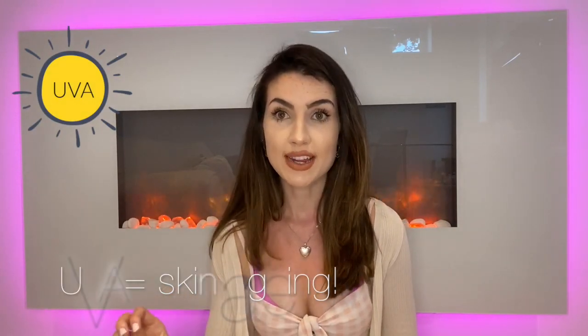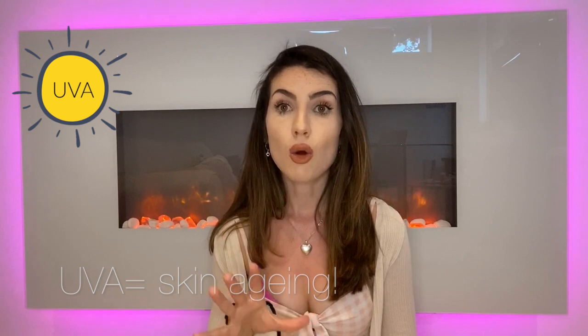So the two types of sun ray, there is UVA, and this is the #1 cause of skin aging, and UVA rays are what cause wrinkles, thickening and pigmentation of the skin. And this ray does so by essentially, the more exposure you have to UVA radiation damages the elastic fibers in your skin, which keep our skin taut and youthful. And there have been studies which have shown that the number of wrinkles you have are directly related to the hours you spend in the sun.